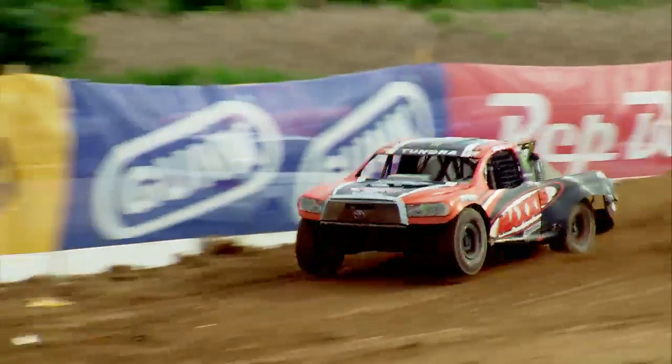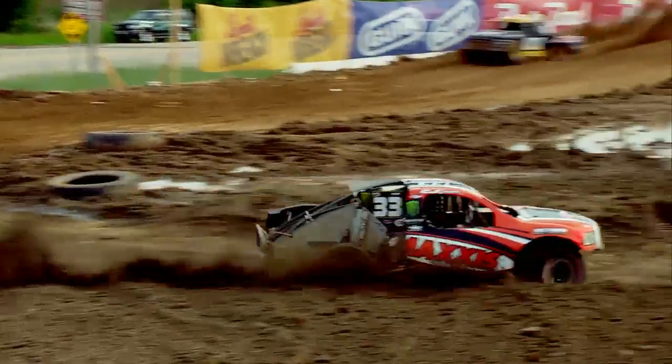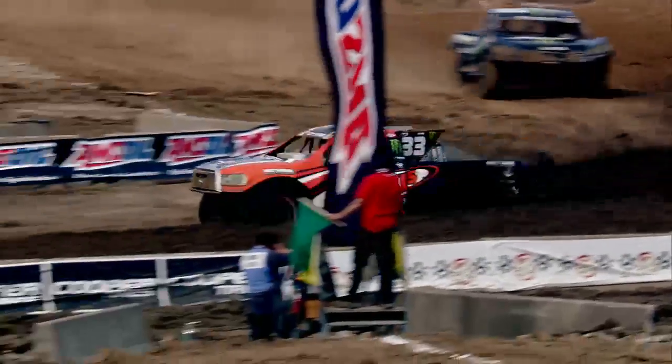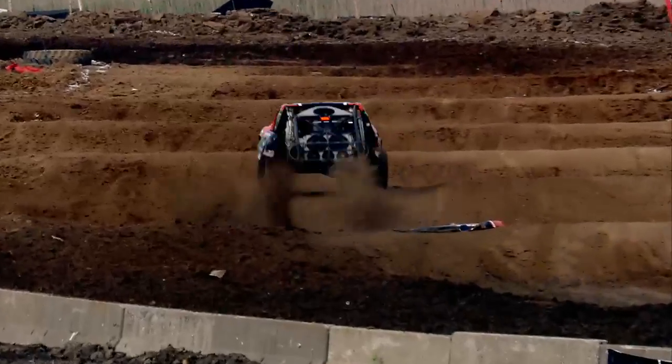This will be his first Pro 4-wheel drive victory, right? Period? I think so, isn't it? Because we saw him last year. Yeah, we saw him last year, but it was more of almost shakedown kind of racing. And it may be his first Pro 4 victory. We'll have to get that official. Yep, it will be his first ever Pro 4 victory.